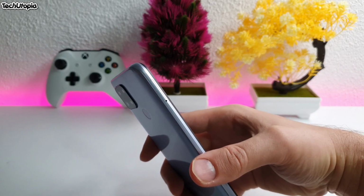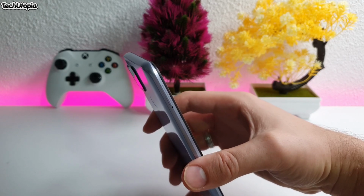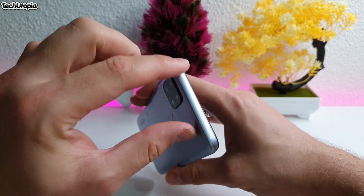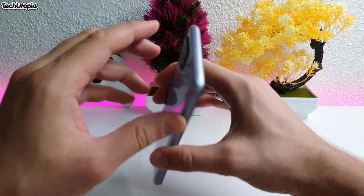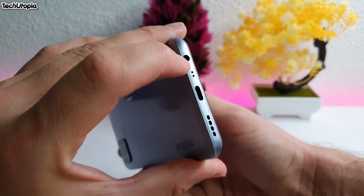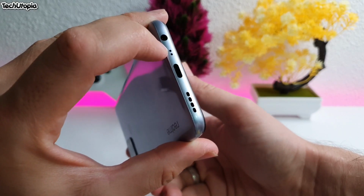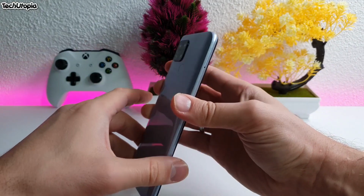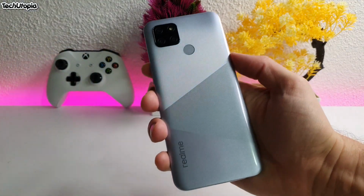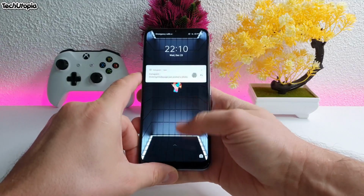This is the first time I'm seeing a budget Realme under 200 bucks that doesn't have SD card support. I don't know what is happening. On the top, we don't have a noise cancellation microphone, so maybe they included two microphones here, the main microphone and a noise cancellation one, but I'm not sure until somebody disassembles this phone. On the back, we have a fingerprint sensor, and of course we have triple cameras. Anyway, let's unlock it.